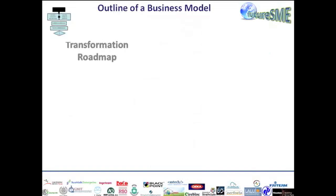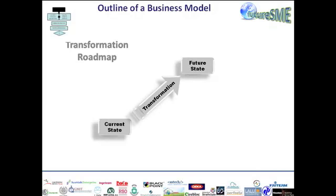The outline of the business model that began to emerge. The first element is the transformation roadmap. The current state of an organization is assessed along with a desired future state. A gap analysis is then developed and an implementation plan put in place to address the gaps. Support is provided through many intervention alternatives, such as training and other external support mechanisms.